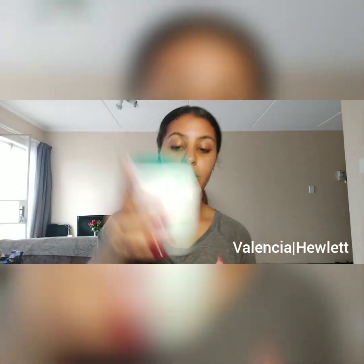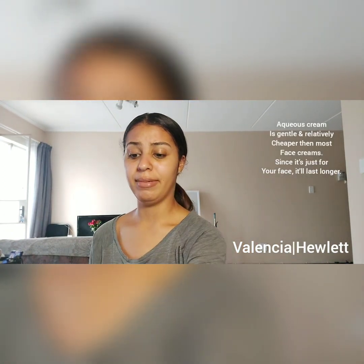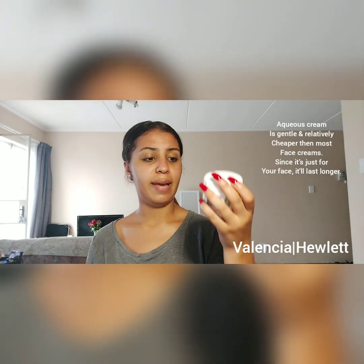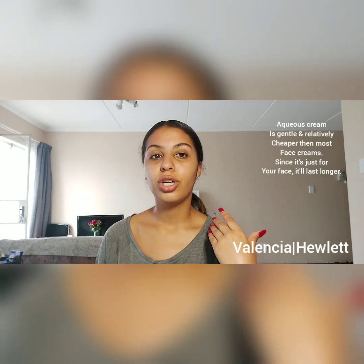Once that dries, I use Aqueous Cream. I recently bought Aqueous Cream from Dischem, but you can use any Aqueous Cream really. I've also tried using Epizone A cream. The reason why I use Aqueous Cream is because it's gentle. It's supposed to be for babies, so you also don't want to put things which are too harsh on your face. I just use my Aqueous Cream because I feel like there's no weird ingredients that go into it, and I'm trying to keep the process as natural as possible apart from the face wash. So the things that I layer on, I try to keep them as natural as possible.